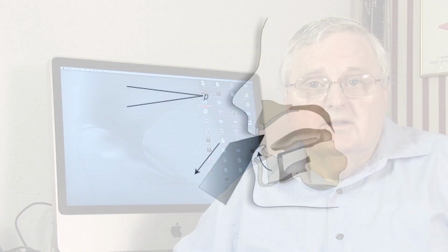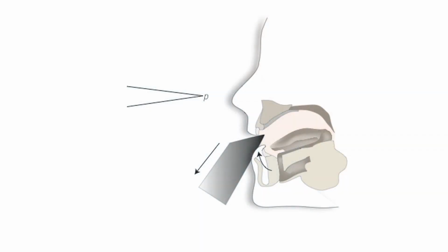Now, why do you do this? I've done a couple drawings here that kind of explain it. Here in this drawing, you can see the person is doing everything wrong that can be done wrong, either at the higher dynamic level or the lower dynamic level. What is happening is the player is biting, as you can see by the arrow of the jaw going up.